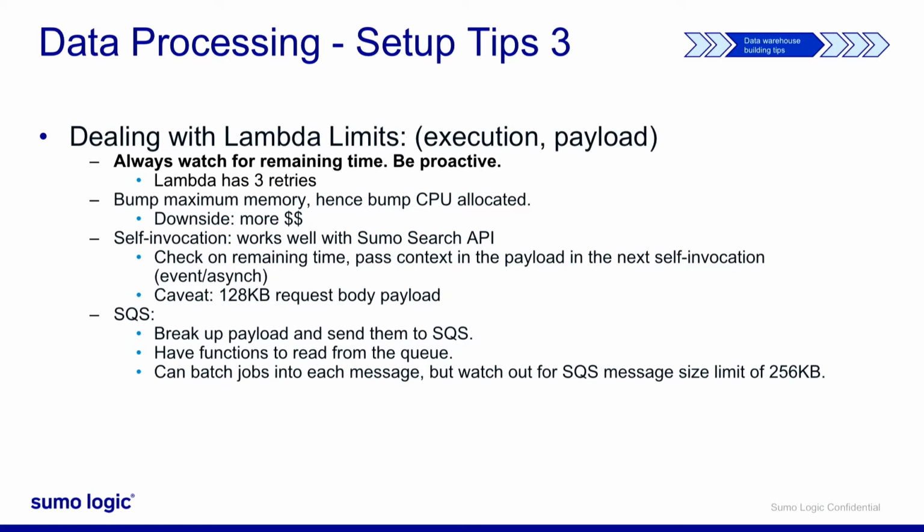So the next trick is to self-invoke your functions, divide and conquer: break up the payload that you have to do, and then pass it on to the next run. The caveat is there's a limit of 128 kilobytes for Lambda invoke payload. Which takes me to the next technique: when you hit that limit, break up the whole payload into different messages, send them to SQS, and have some consumer function read from that SQS. For SQS, there's a limit of 256 KB too, so just be mindful of that. But normally, in our case, this is more than enough once we have to use the SQS trick.